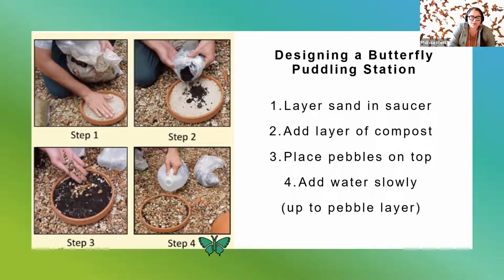This also works for bees as well. I briefly talk about that too. But I have one of these at my house, and it's pretty neat, especially fun if you have children or grandchildren. It's a fun little activity you could do with them.